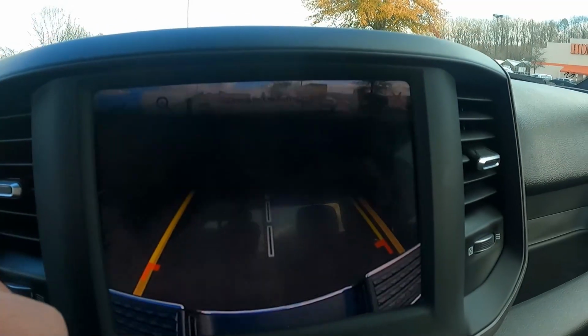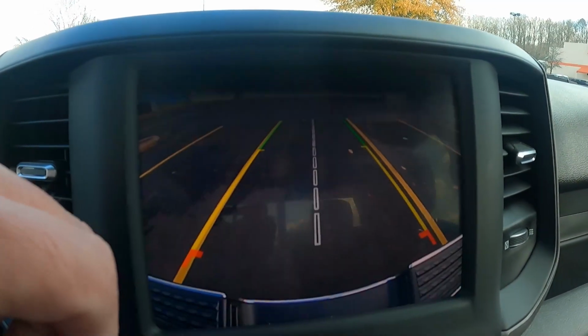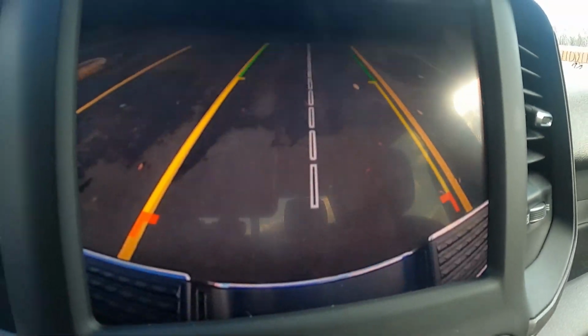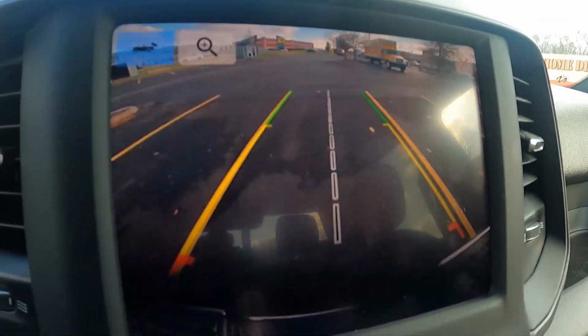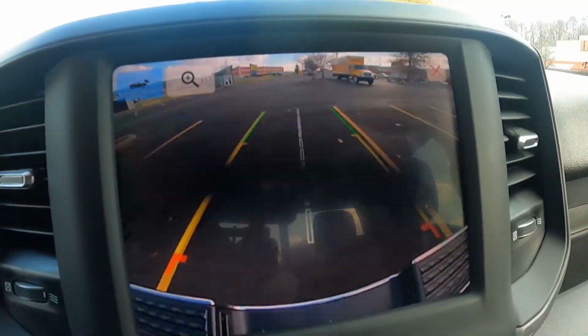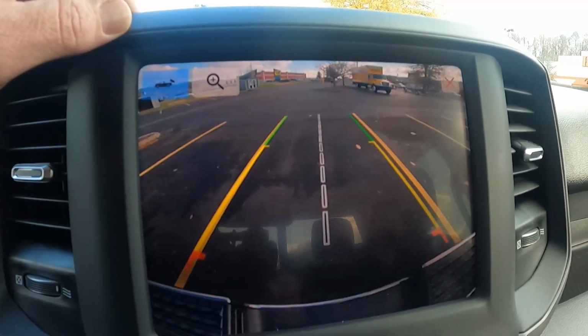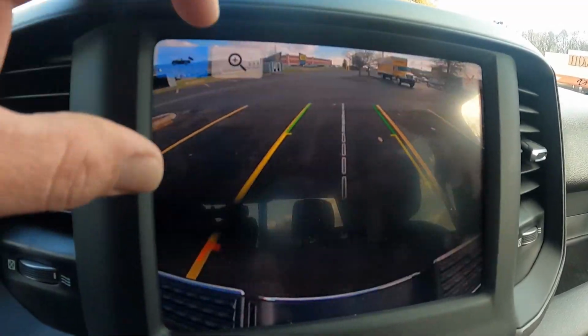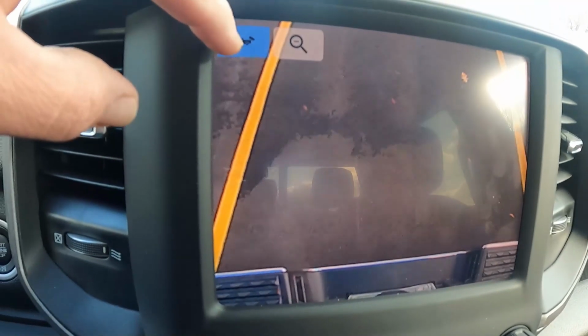The rear view camera is one of the best I've ever seen in my life. Ever. It is the clearest daggum camera in the world. It looks, I don't know, like real, like you're looking. Then if you see the bumper, if you want to look top down like you're backing up, you just hit this button and bam, look at it. It changes straight down to the truck bed.